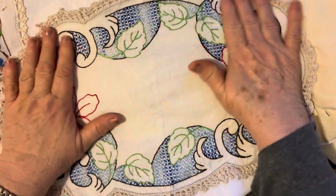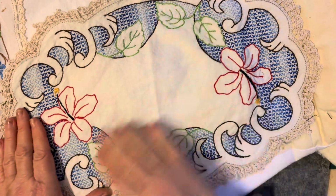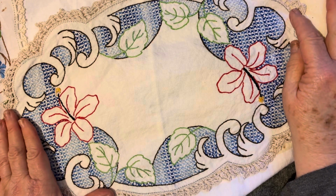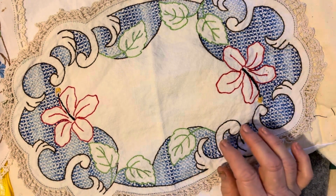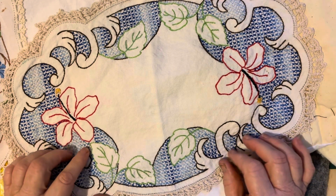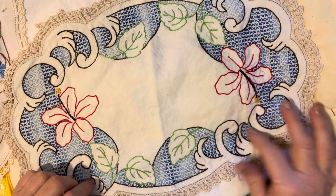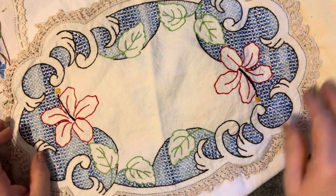This one I love. There's something about cross stitch on doilies that I love, especially when they outline a shape like this and like the green tablecloth that I've photographed and shown in Facebook page, Roxy's Journal of Stitchery page. These I think are hibiscus. These look like waves to me, but I think that's really pretty.